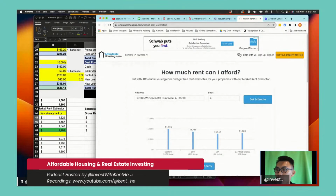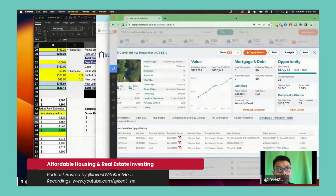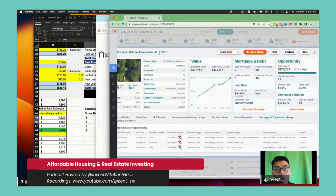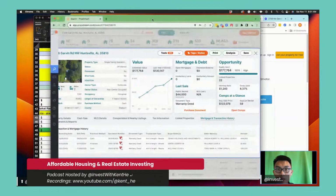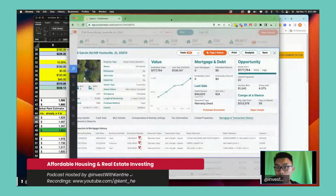And from that point onwards, we decided to look at whether or not there was going to be a loan in place. So we go to PropStream and we go to mortgage and transaction history, and we saw that there was no underlying loan in place for this property. So that's how I knew that the owner owns the home free and clear. So if they have 100% equity in there, there's no need for me to buy the home subject to existing finance because there is no underlying loan.